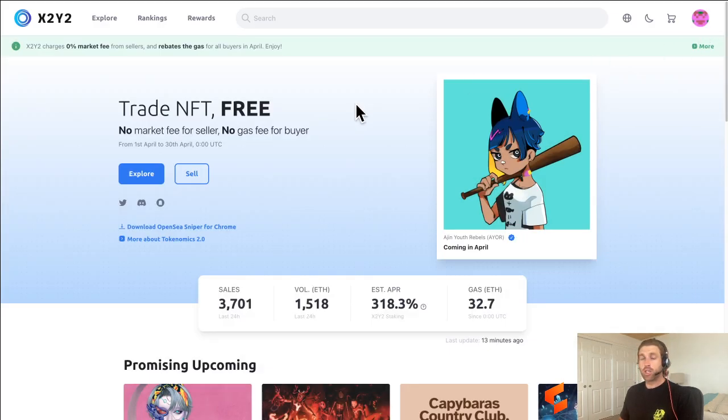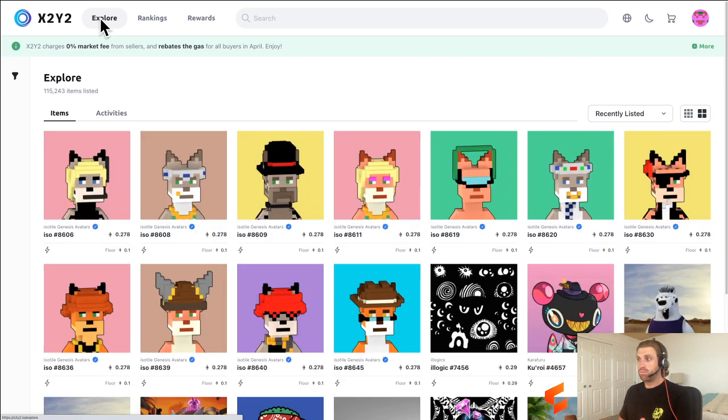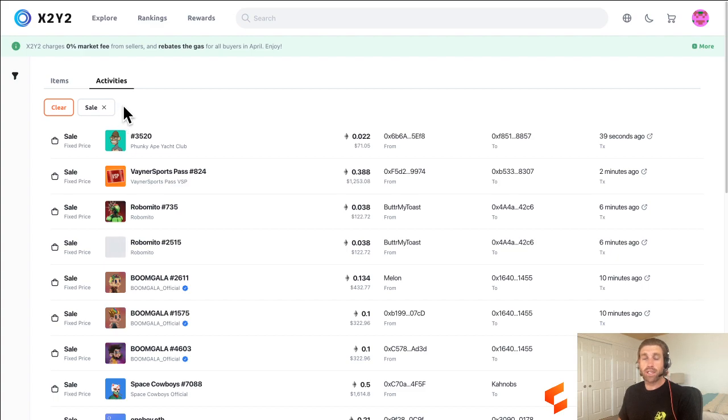And now let's actually explore the platform. So if we wanted to just click on the Explore button, we would get taken to a random assortment of NFTs. Probably not the best way to search for NFTs in a diligent fashion, but this exists. We've got items and then also activities of what's happening on the marketplace. So it looks like a funky ape was just purchased as one of the most recent transactions on the platform.